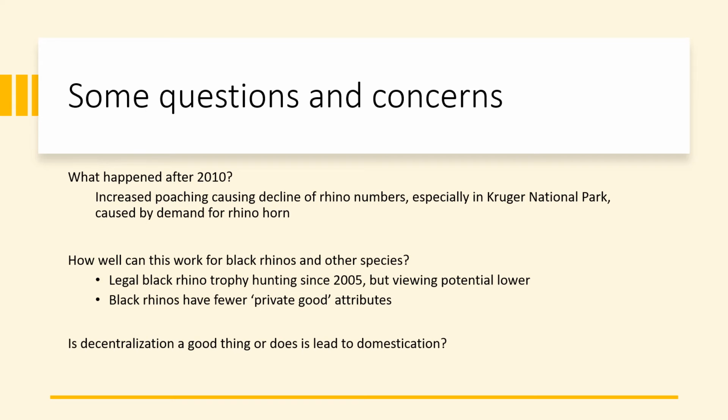Well, it has been attempted to some extent for black rhinos. For example, legal black rhino trophy hunting has been allowed in South Africa and Namibia since 2005, and that has brought in additional funds. But the viewing potential for black rhinos is a lot lower. They have very different behavioral attributes from white rhinos. They're much harder to actually observe. They hide out in thick bush. They're quite nocturnal. They're quite aggressive, whereas white rhinos are docile. So white rhinos are a lot more user-friendly. And as a result, black rhinos have what economists would call fewer private good attributes, and they are more like public goods. So black rhinos are a little bit less suited to this privatization approach, if you will. But now, is decentralization a good thing, or does it lead to domestication?